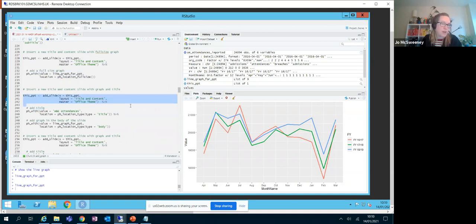Also, to let you see the difference, if I add another slide onto there, a title and content slide again, I'm going to put a title on here and have it as the title, because I'm going to put the graph in the body of the slide. Now with PowerPoint, you've got the title and then you've also got the body, and so you can have anything you need in the title and anything you need in the body.